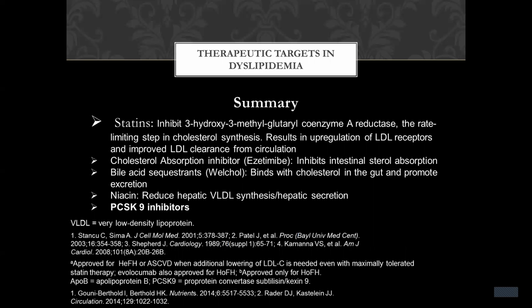So in summary, I'm not going to go over that. Statin, you all know the way it works: it upregulates the LDL receptor, getting rid of the LDL through endocytosis. Zetia inhibits sterol absorption. Bile acid sequestrants like Welchol bind cholesterol at the gut level and promote cholesterol excretion. The niacin and PCSK9, we'll talk about in a moment.